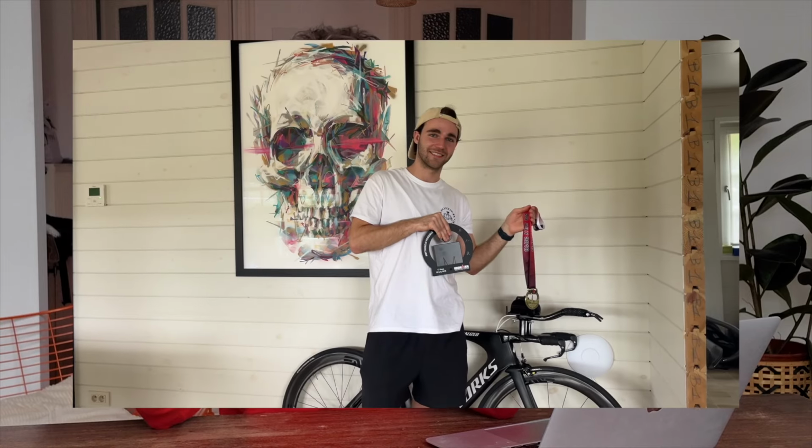I found this bike by searching endless amounts of Facebook Marketplace posts and Facebook groups until I found someone who sold it. This isn't just a normal bike. This bike actually won an Ironman before, so if that isn't gonna bring me good luck, then I don't know what is. Now, these are the stats of the bike. Let me know if I did a good deal.